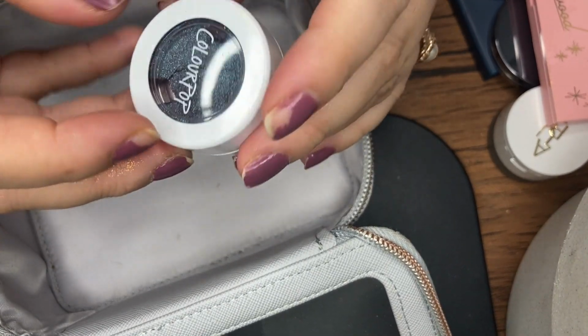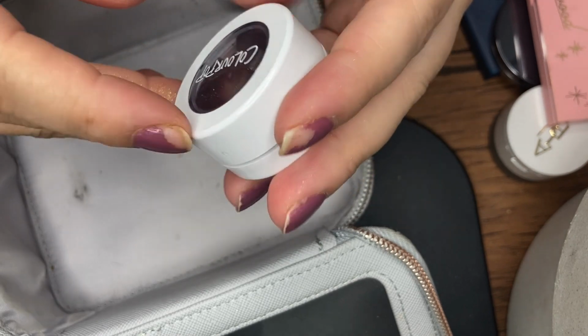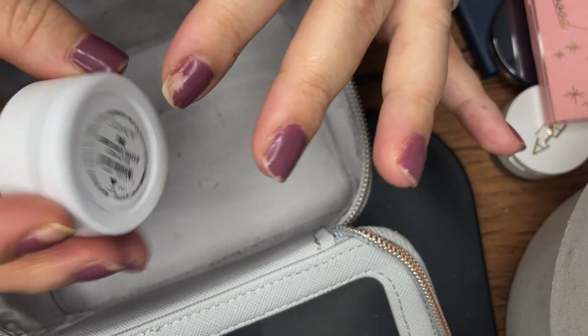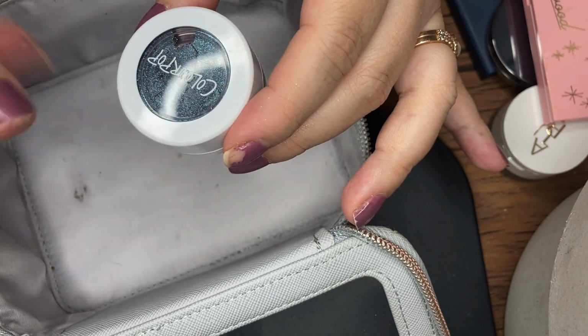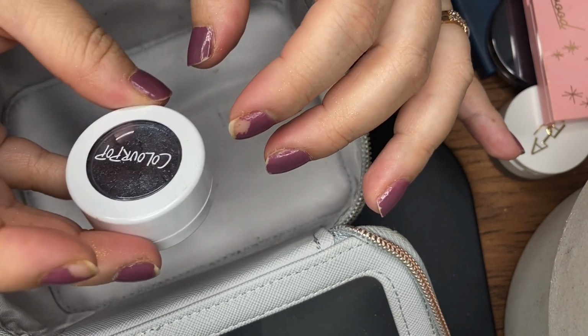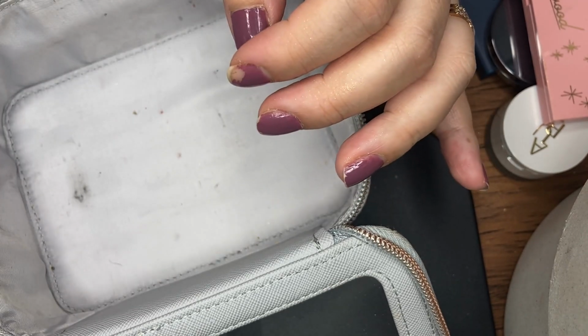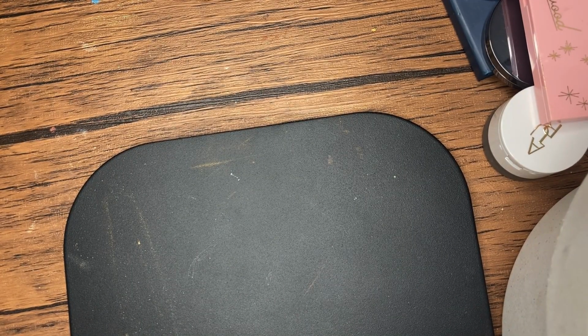And this one I'm not going to open because it's cracking and it needs a little TLC and I don't want to get it everywhere. This one's in Bay. A lot prettier on. It kind of looks like black shimmery, but it's actually an eggplant purple. Really pretty. So that's that for that. I believe that's all my eyeshadows that I own.